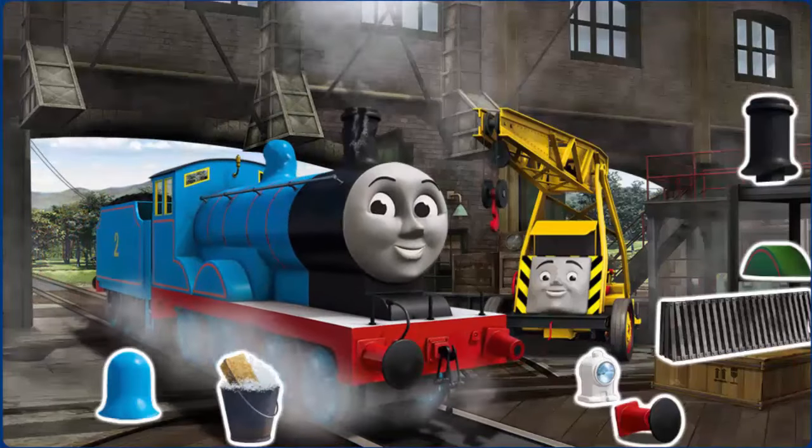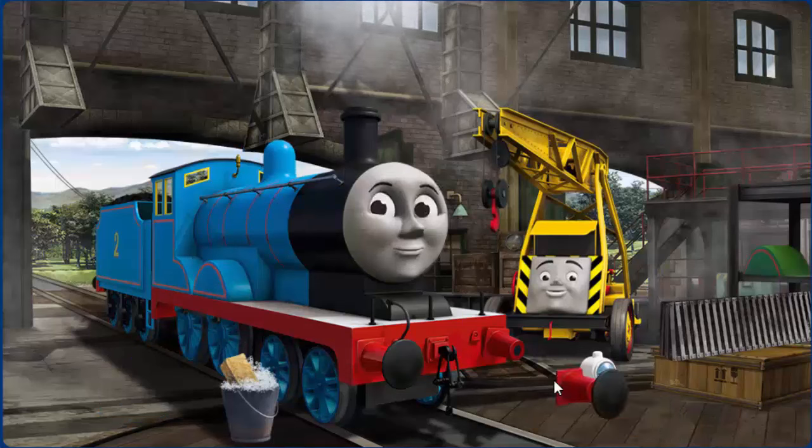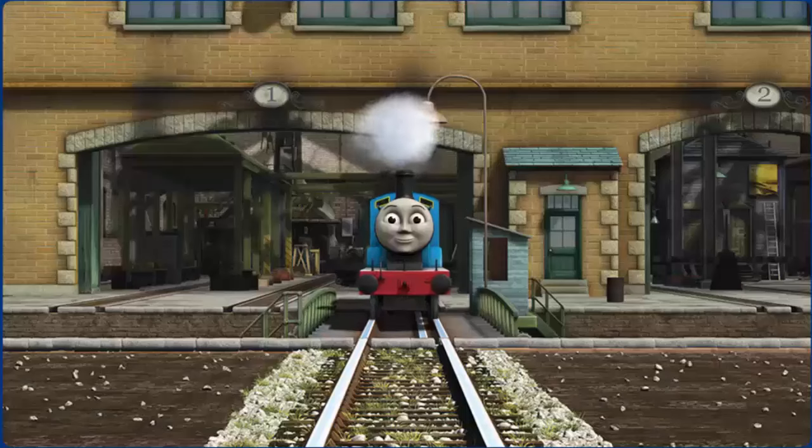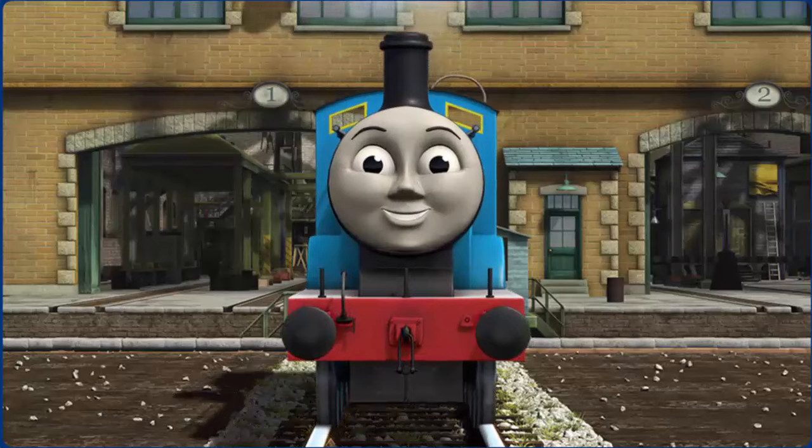Edward's funnel is broken and his dome is broken. Great job, but there's still more to do. That's right. Edward is ready to be really useful again.